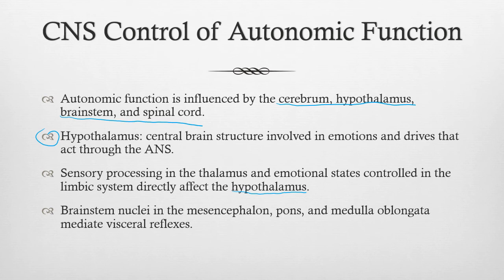The brainstem has neurons that are coming in for sensory information as well. And this is going to be primarily through the cranial nerves. And so this information is going to send out the motor side of things through the parasympathetics, the largest one being that of the vagus nerve. And then the vagus nerve is going to control all of our internal organs for parasympathetics.